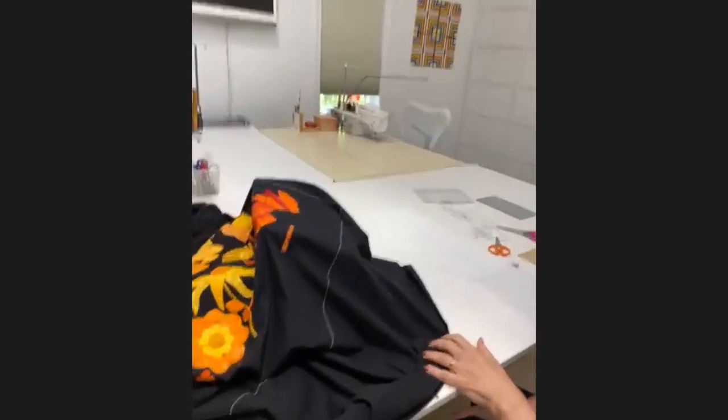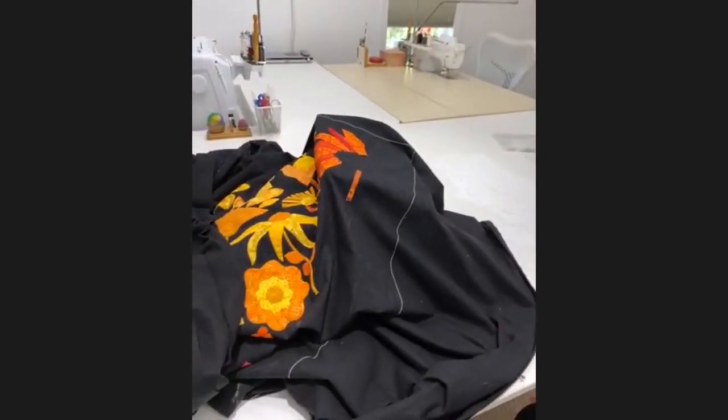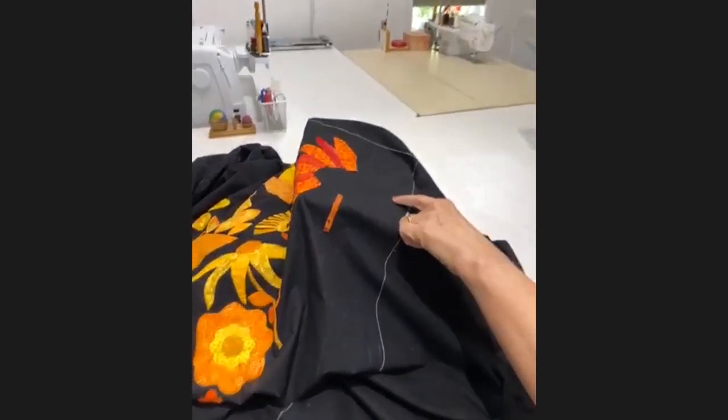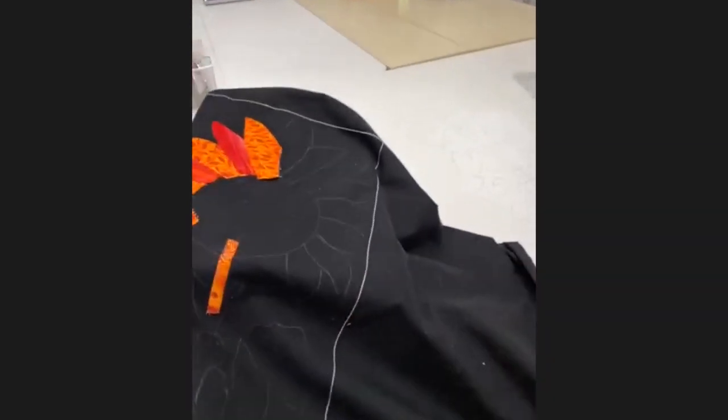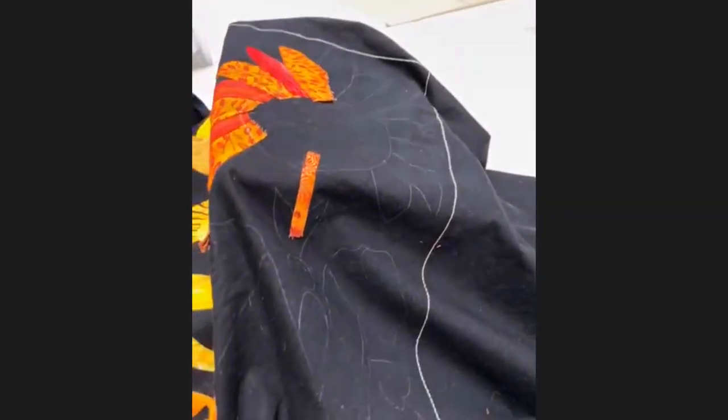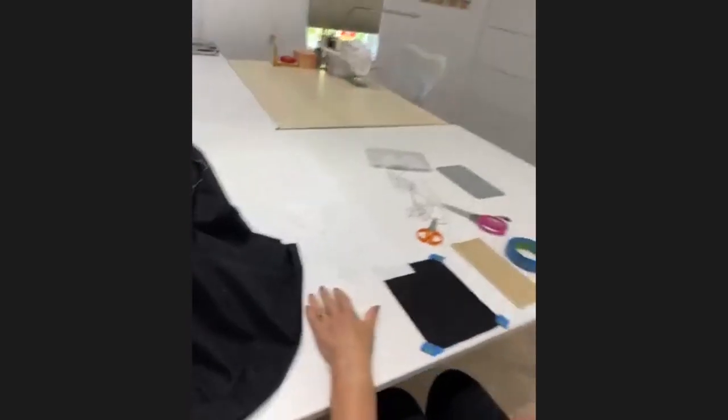So I decided to work on black fabric for this project, which I have done many times with dark fabrics in my background. And you'll see there's some white lines on here. So I have to get the placement for my applique shapes onto this fabric. So I grabbed some scraps here so I could show you my process.